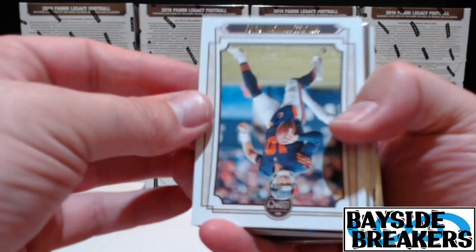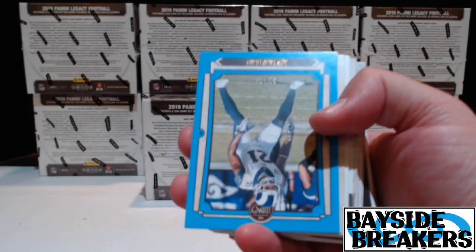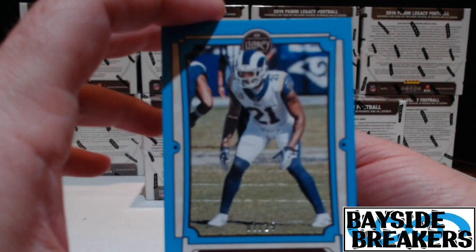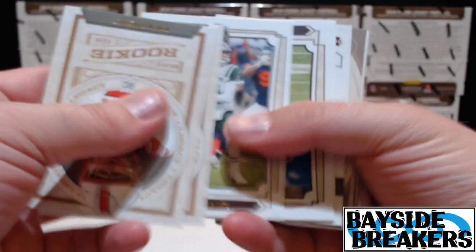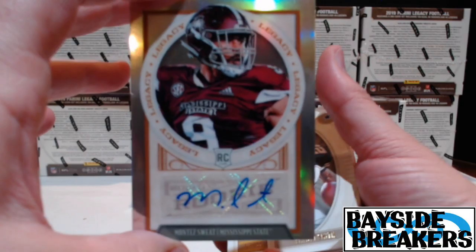All right, second half of box two. JJ Watt. We got an indigo parallel, excuse me, numbered to 25 for Aqib Talib for the Rams. Our rookie auto is Montez Sweat, that's going out to the Redskins. I'm not sure how you say his name.